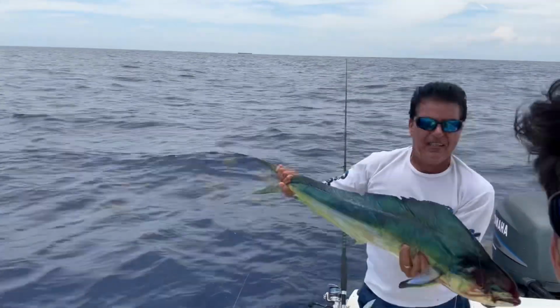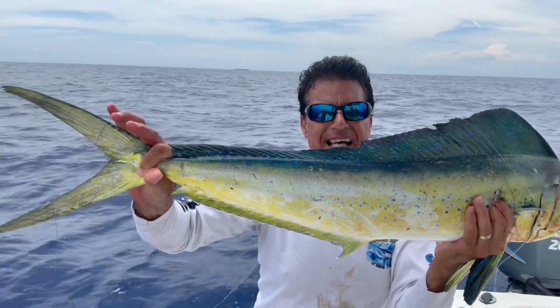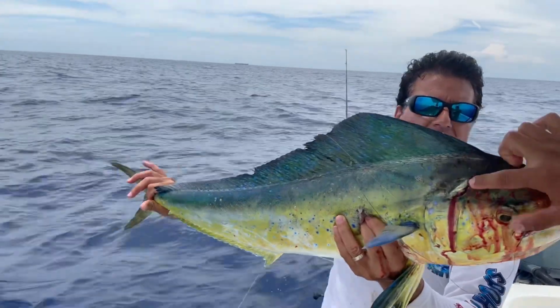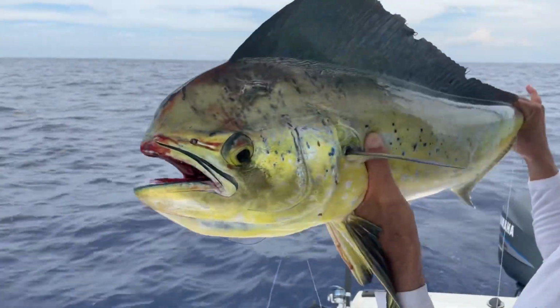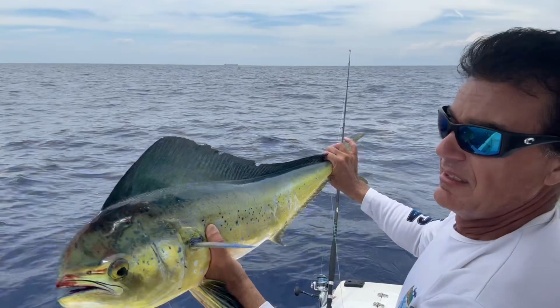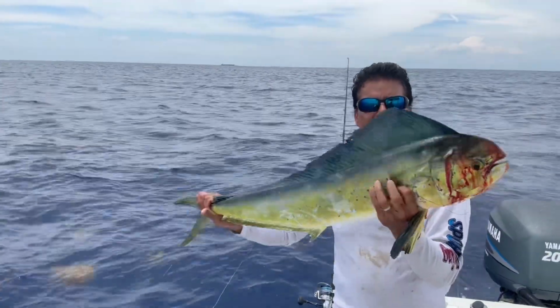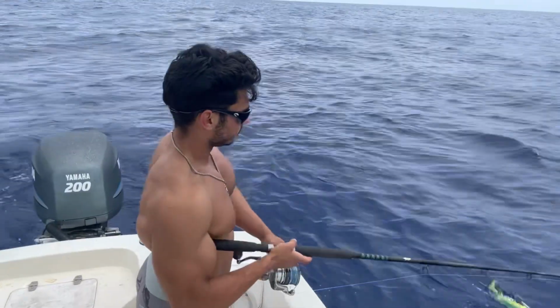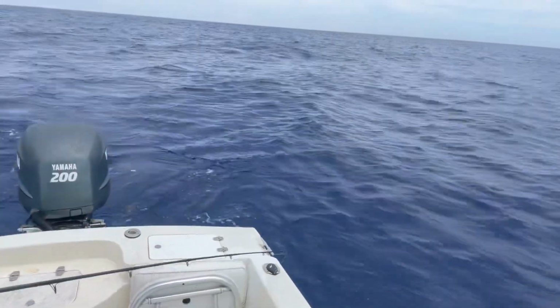He's always a hater. He's my biggest hater. I say, when she's ready, she's ready. Nice mahi. Look, my first gaff shot right in the head. Let's get this angle better. Yeah, nice mahi, guys. Boom, she's an embryo. Okay, let's go.